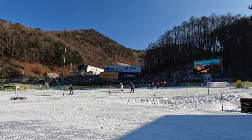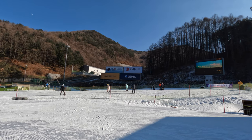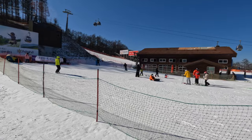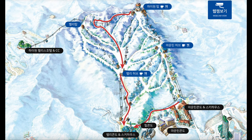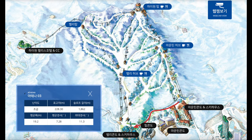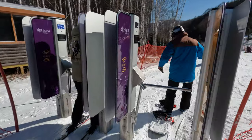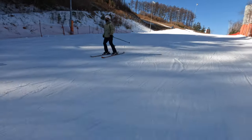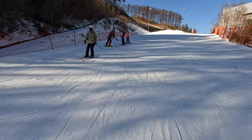Let's start out with beginners. High One has learning areas next to both the valley and mountain bases for absolute beginners. And then for people who are ready to get on the lift, there are three main slopes. As far as the best slope to learn on, I'd go with Athena 3, which is the slope connecting the mountain base and valley base. This run is pretty narrow, but it's less crowded and it's not very steep, making it really easy for beginners.